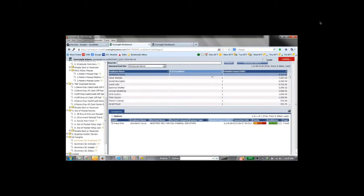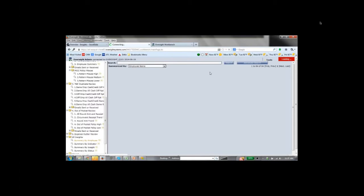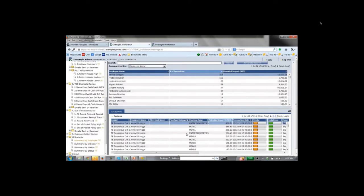If you go back to the number here, sort of the other way, then you hear this guy, Jared Scroggs. You can see these are all suspicious out of pocket, and notice that he's got a $369 hotel stay, again, that you would expect on the card. So you get that employee level perspective rather than digging through each individual issue.